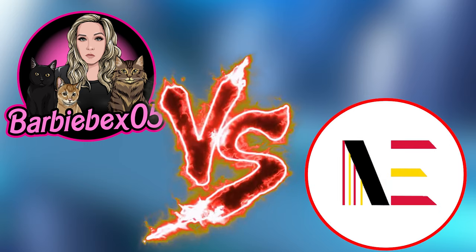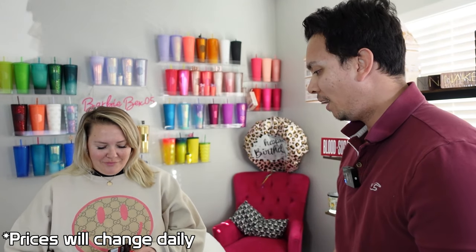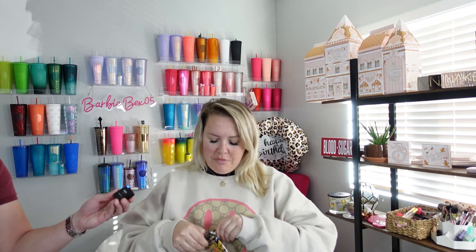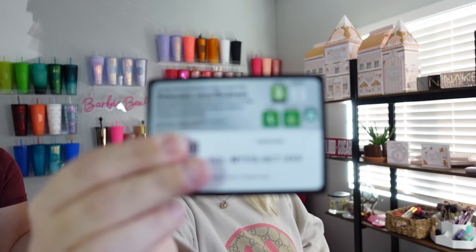All right. In today's match, we have Barbie Beck 05 versus none other than Talos. Go ahead and open up your pack, and I mean these are more Kevlar-like pack openings, so yeah, they're a little more thicker. There we go. They smell nice. I know, the smell of fresh cards always is nice. I was like, ooh, it's like fresh books.